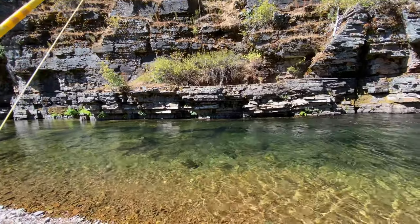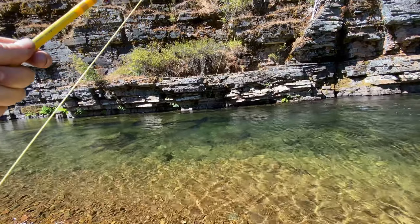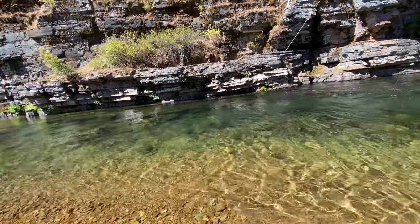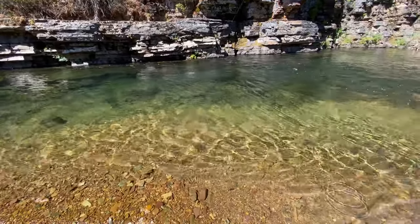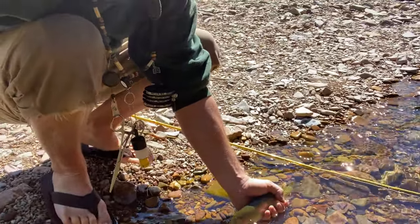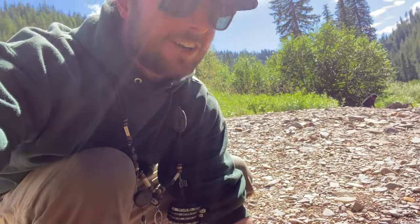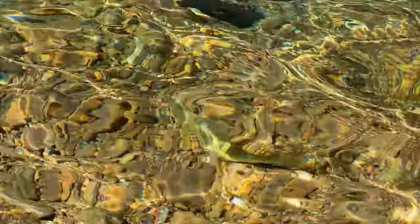All right, guys, we got one. Just a little guy, but they're few and far between today, so tire him out a little bit. See what we got here. All right, guys, you got a nice little one down there, about 12 inches. Let him go. Just like that, it's gone. Oh, I can see him sitting on the bottom. Wow, blends in. Right there, you can see him right in the bottom of the water there.